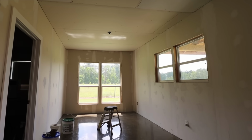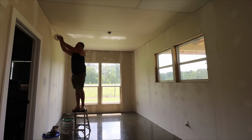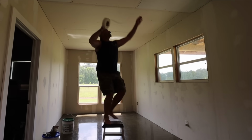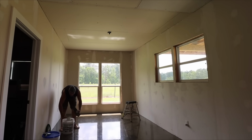This is the room that we're going to be redoing this floor. If y'all remember, this epoxy ended up turning brown instead of the gray that it was supposed to. So we are working to get this room finished. That way we can go ahead and get the floor done and this can be a complete section.